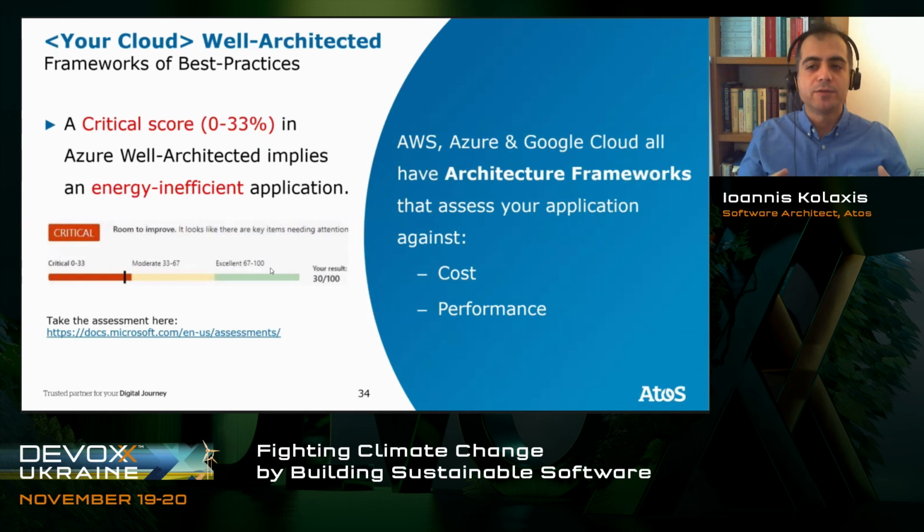All public cloud providers have established frameworks of best practices that assess your applications against several criteria, including cost and performance. As an example, Azure Well Architected provides a score for your application with cost-optimized applications ranking higher. By following these recommendations, especially the ones regarding cost, you can reduce the resource consumption of your applications, therefore reducing their carbon emissions at the same time.